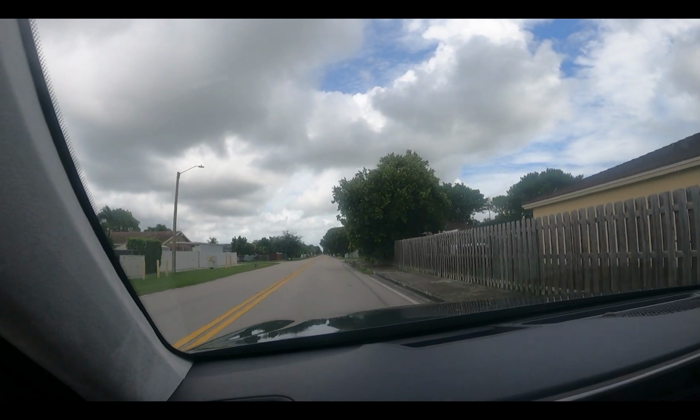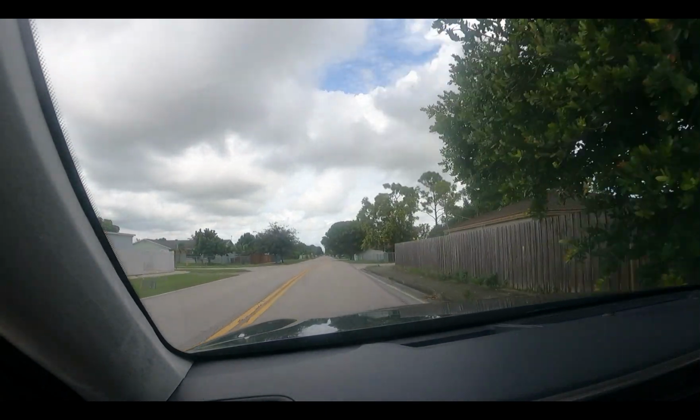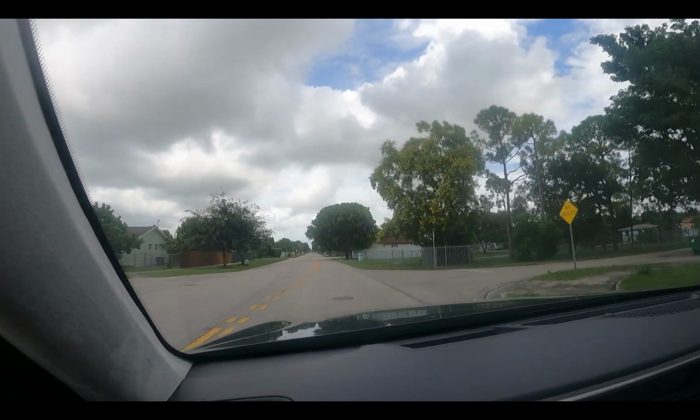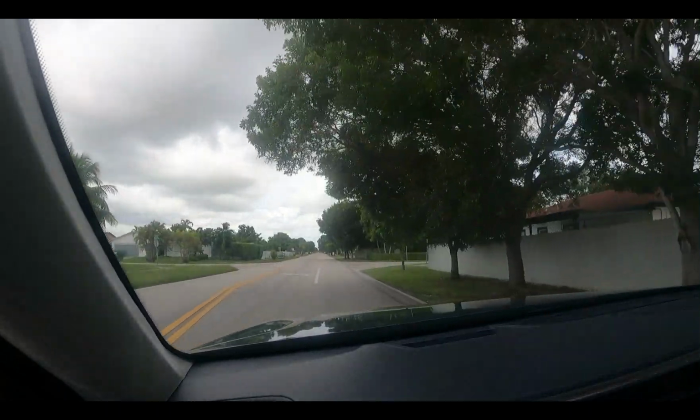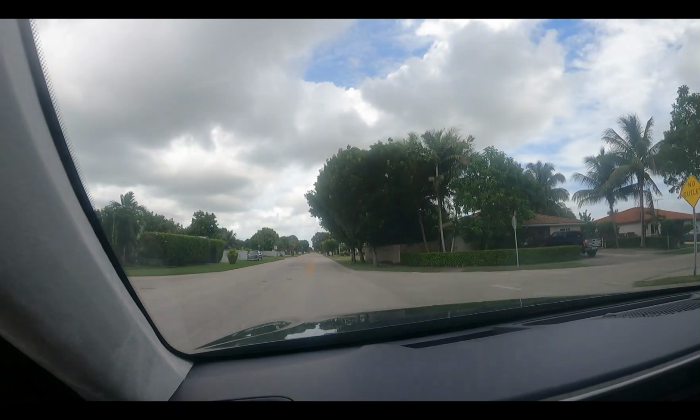Remember, don't drink and drive. You need all your skills to survive in this concrete jungle. And the cloud cover has cooled us down to about 87 degrees.